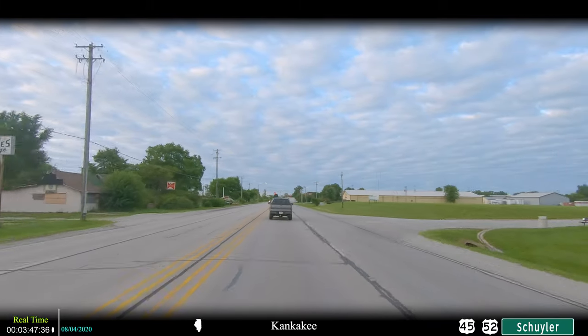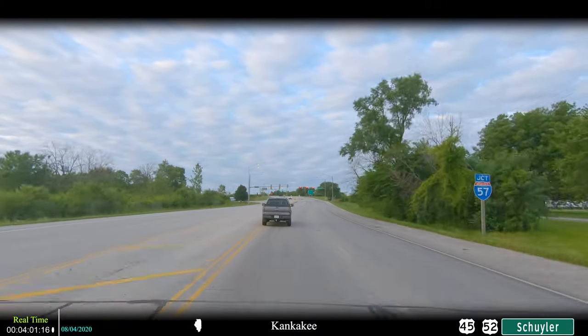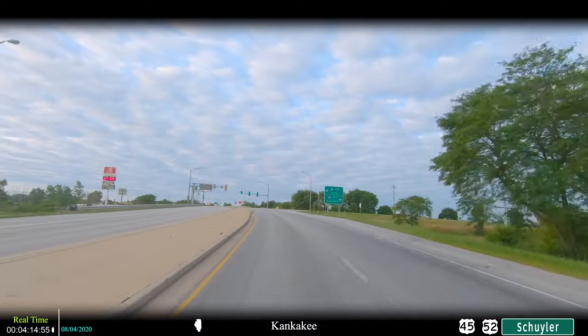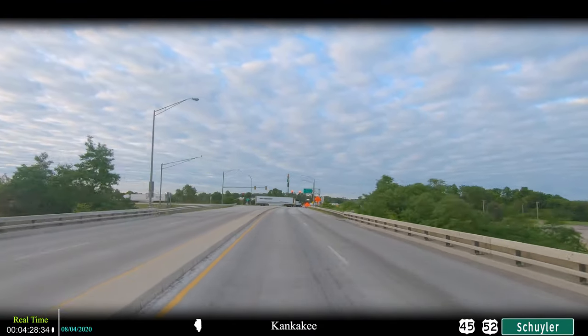Currently, I am on the far southern outskirts of the city of Kankakee. If you haven't seen my Kankakee video, you should check that one out. In that video, I explained how Kankakee County is a segregated region, both racially and economically. In this video, I'm going to illustrate even more so how true that is.